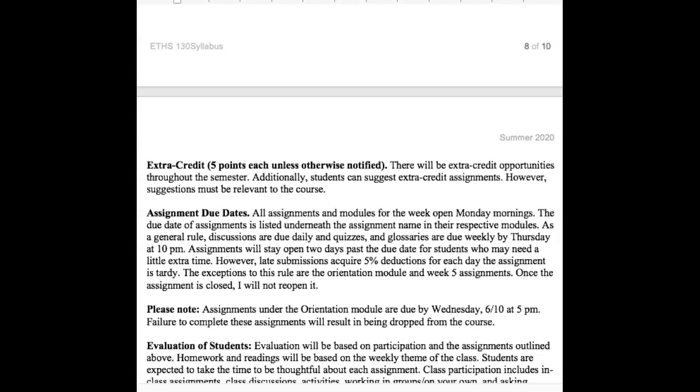The due date of assignments is listed underneath the assignment name in their respective modules. As a general rule, discussions are due daily. Quizzes and glossaries are due weekly by Thursday at 10 p.m. Assignments will stay open 2 days past the due date for students who may need a little extra time. However, be aware that when you submit things after the due date, they acquire 5% deductions each day. So since they're going to be open for 2 days, that's a total of 10%, right? If you decide to submit it on that second day.